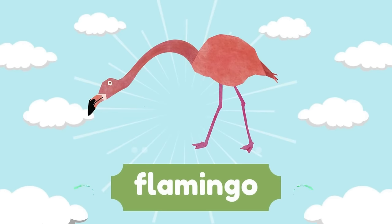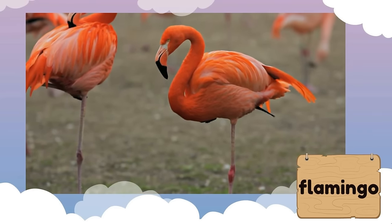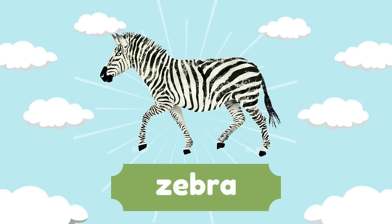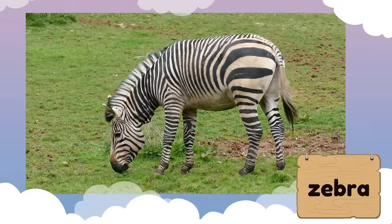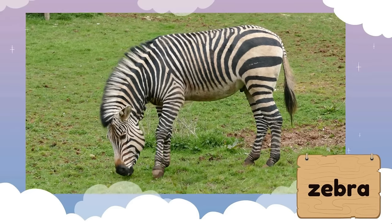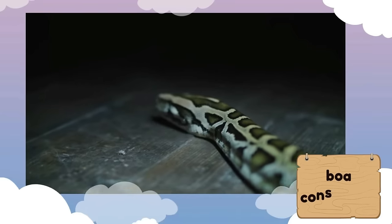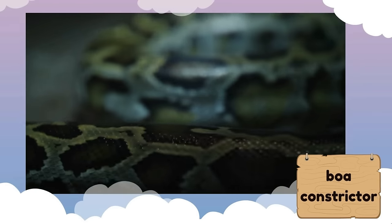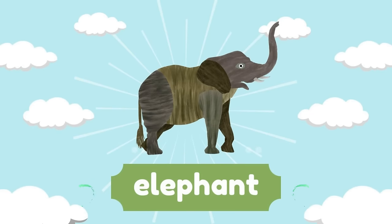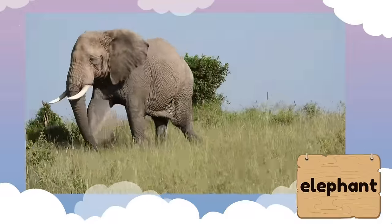Flamingo. This is a flamingo. Zebra. This is a zebra. Boa constrictor. A boa constrictor is a type of snake. Elephant. This is an elephant.